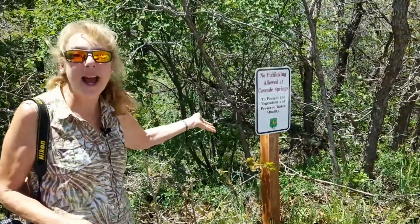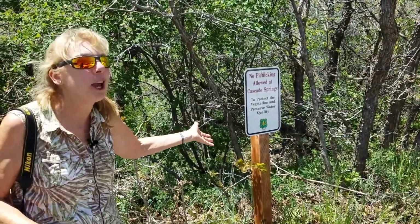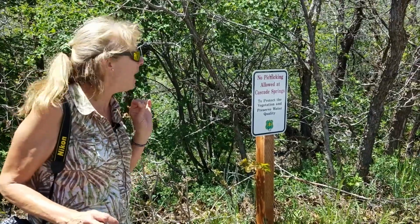So we're still on the Alpine Loop and we've taken a little spur road off and arrived at Cascade Springs, which I'm sad to note does not allow picnicking, which was painful because we were starved when we got here. But a quick snack and we're on our way down to the springs.